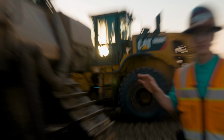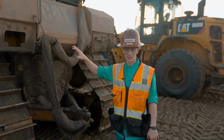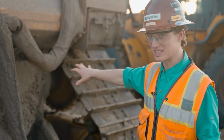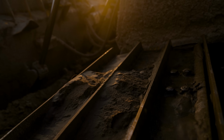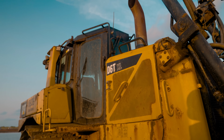Explain this here. So they place a lot of the material using D6s, Cat D6s, LGP machines, obviously in really soft conditions. These machines, I see them at auction, they're completely wrecked once they're done working out here because they're working in sand, which is extremely corrosive, and they're working in salt water, which is extremely corrosive.